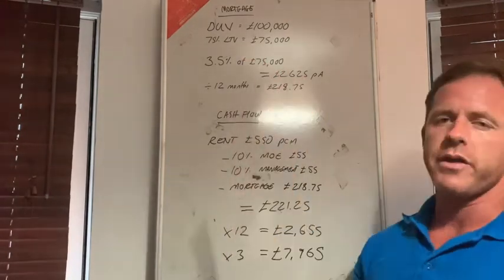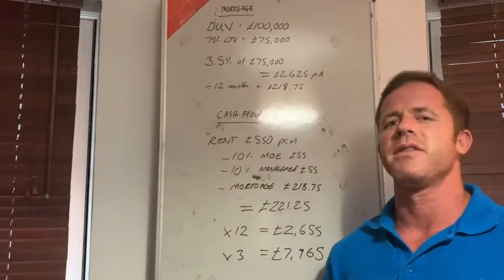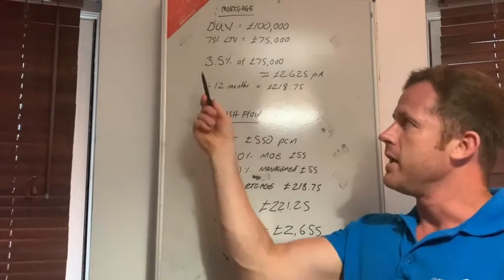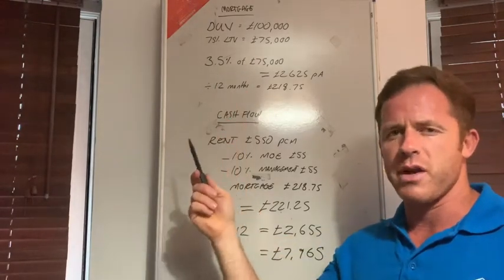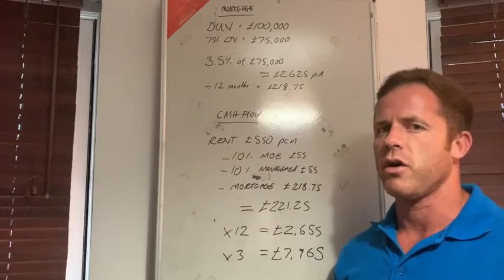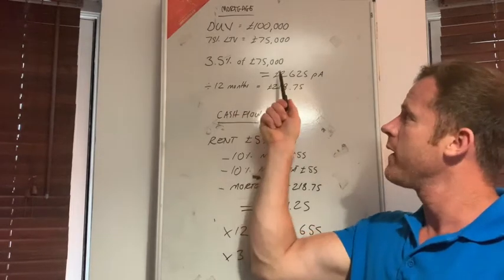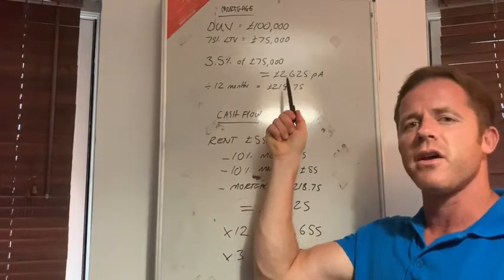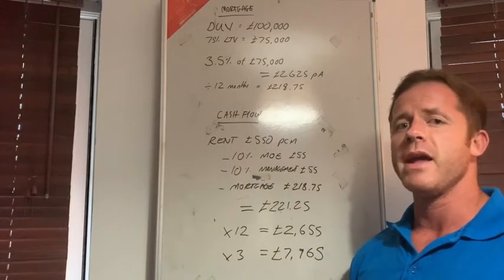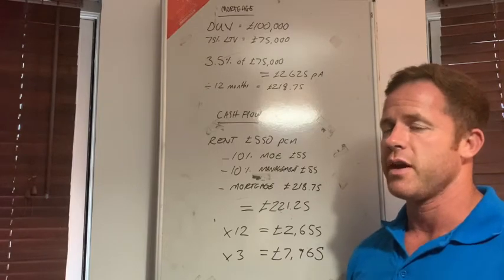Very simply, we know that value is £100,000. The bank is going to loan us 75% of that. The bank's going to loan us £75,000. Now, the average interest rate for a limited company is 3.5%. So that's what we're going to calculate our mortgage costs on. Okay, 3.5% of £75,000 is £2,625 per year. That's how much interest we're going to pay on a £75,000 loan per year based at 3.5%.